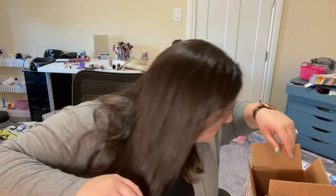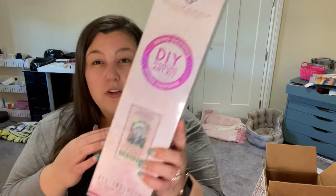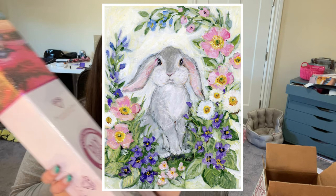So the last kit we have is that little smaller one that I added because I wanted a round. This one is Susan Winget, another one of my artists that I really like. This is Gray Bunny with floppy ears. This is 51 by 66, a little smaller than the Diamond Art Club sweet spot, but I'll put the image here.